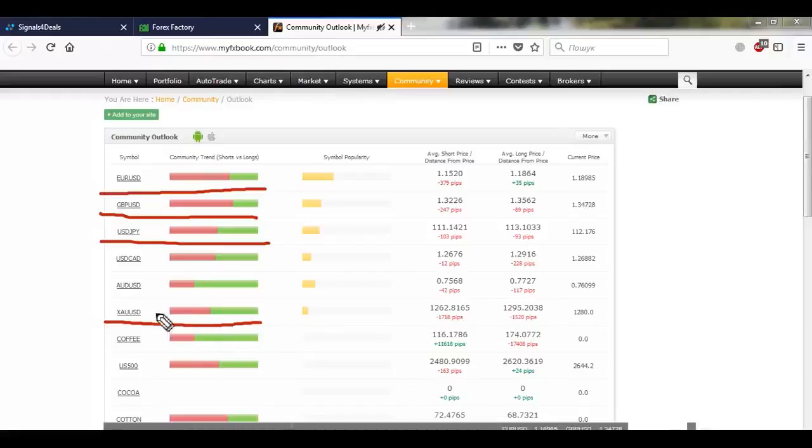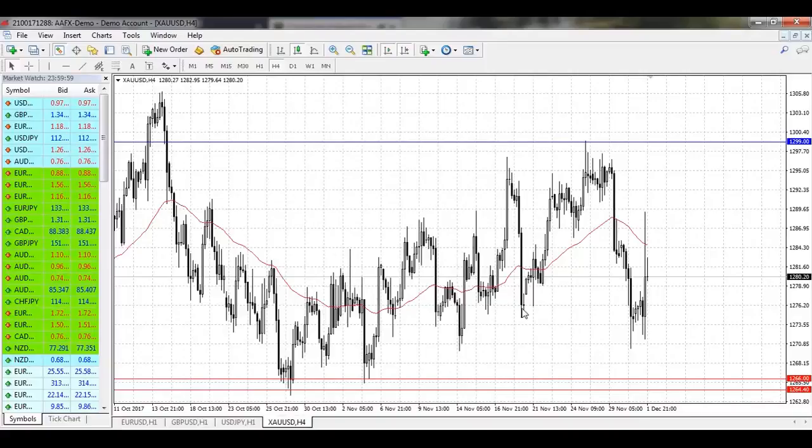And for gold, you see that it's almost 50-50, but little advantage to long positions. So for us, it's a signal for opening short positions because we trade against the crowd. But still, the pair is locked in the global consolidation, so that we need to wait for the exit of the price from the range, and only after that we can consider opening new positions.